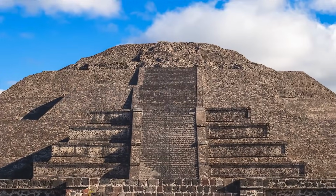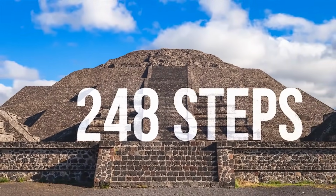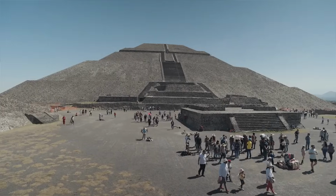If you decide to see this one, you must climb the pyramid using the 248 uneven steps on the west side. Watch your step.